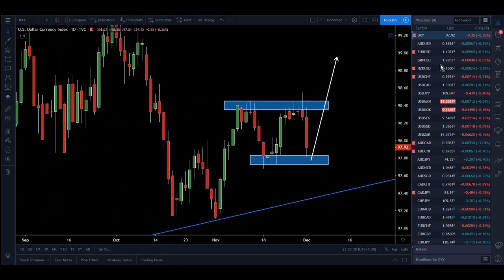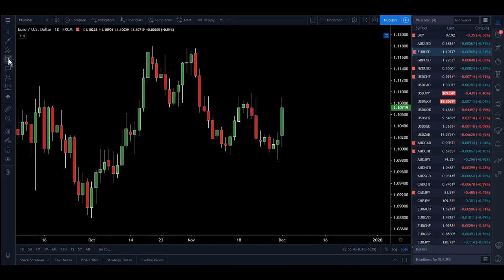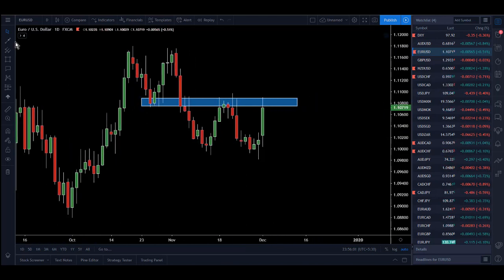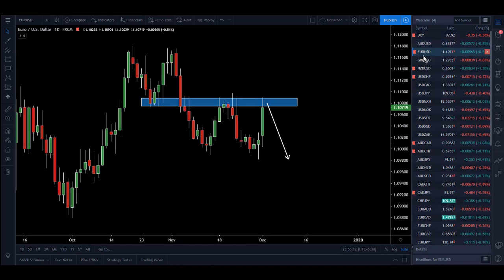So if we correlate that with euro, you can see that we're back in euro into this little area here. Look, support broken, come back, retest, sellers came in, buyers back into this area, seeing a rejection. So potentially we're looking at downside on euro, as we are potentially looking for upside on the dollar index. So bear that in mind.